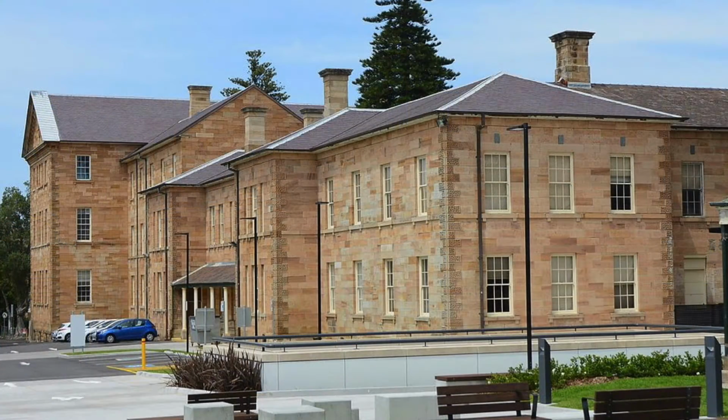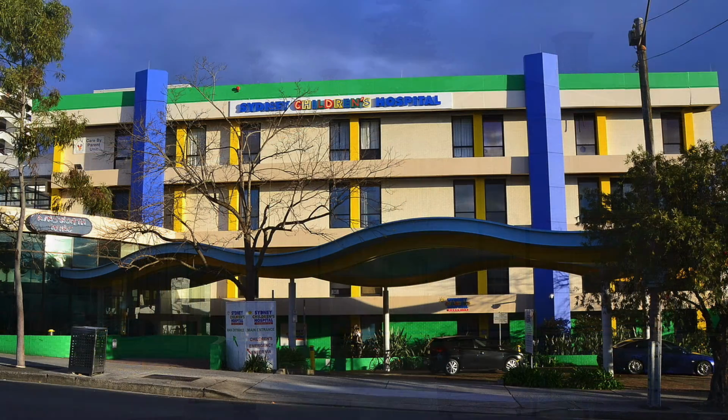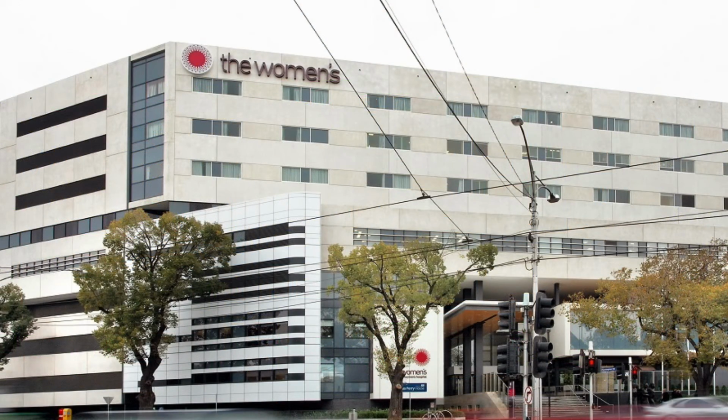In 1915, the asylum was needed for servicemen returning from World War I. The children were dispersed and the sandstone buildings were transformed into a hospital. When the heir to the British throne visited Australia in 1920, it was named the Prince of Wales Hospital. Today, the hospital site incorporates Sydney Children's Hospital and the Royal Hospital for Women.